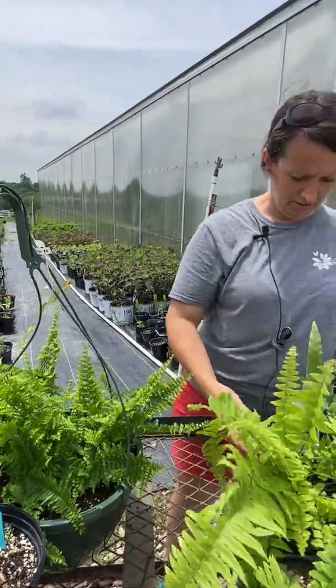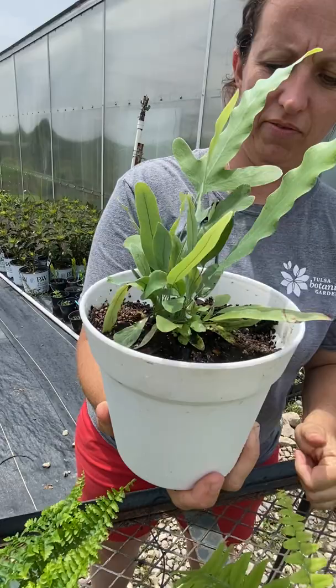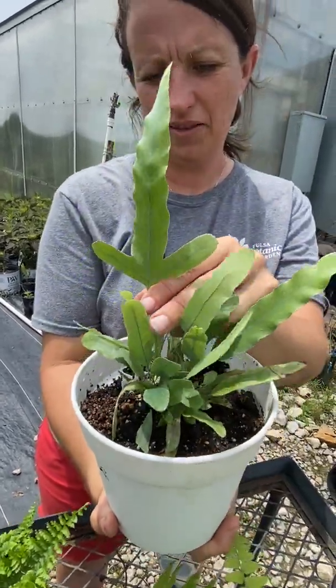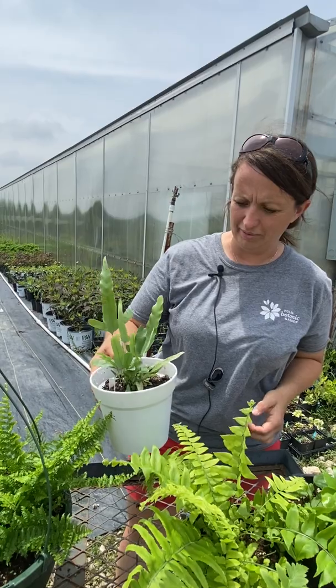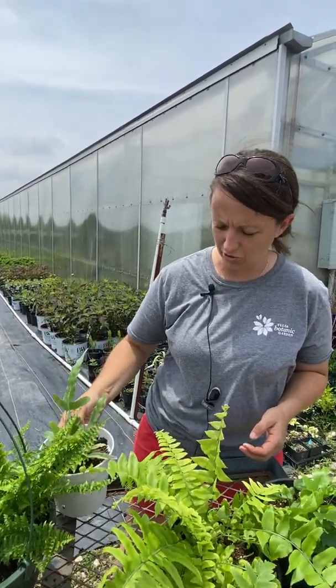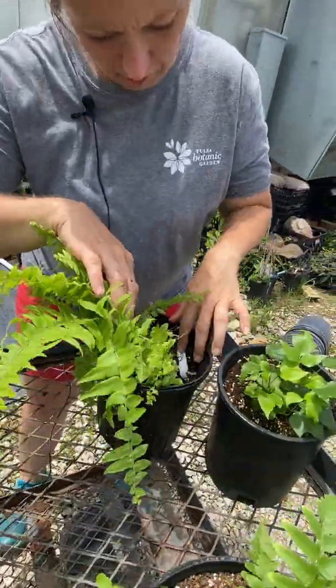Let's see, here's another house plant. We just potted these up, so forgive the dirt on it, but this is blue star fern. Most of the leaves will look like that. This will get a little bigger. You can keep these indoors all winter. You can put it outside in the summertime. It's a really neat plant, easy to grow. Those are 12.